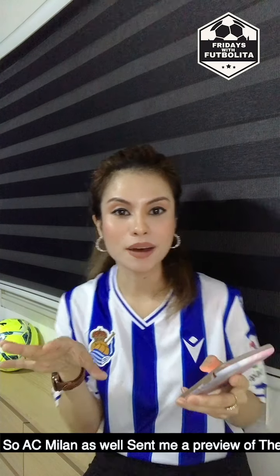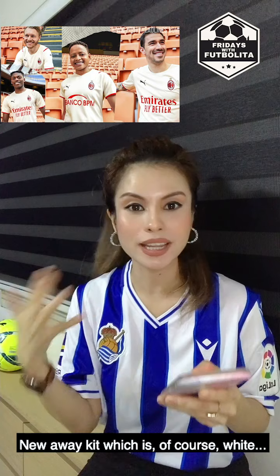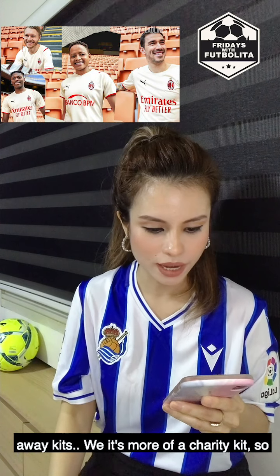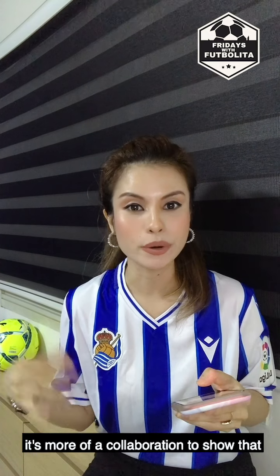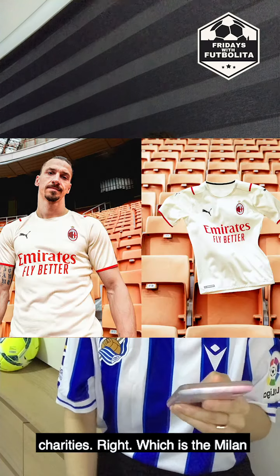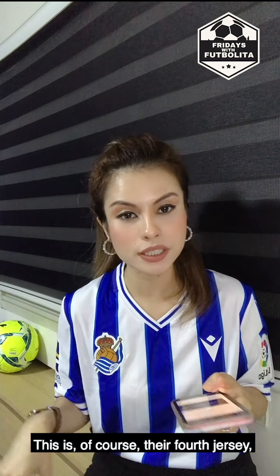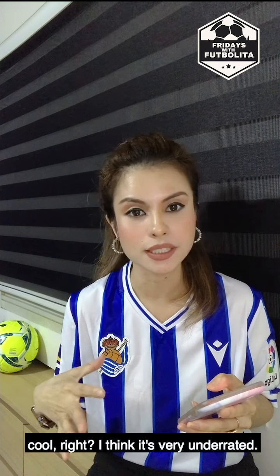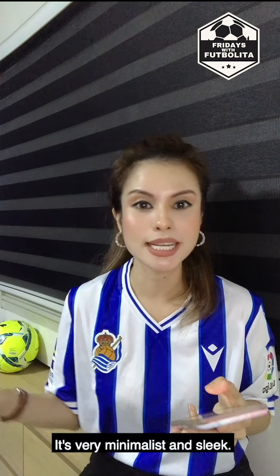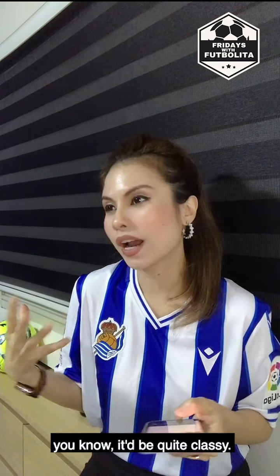AC Milan also sent me a preview of their new away kit, which is of course white. Milan's away colors are usually white. It's more of a charity kit, a collaboration to show that they are working with some of their own charities, which is the Milan Foundation. It's a nice effort from Puma. This is of course their fourth away jersey, which makes their partnership even quite cool, right? I think it's very underrated. It's very minimalist and sleek, right? If you're not really a football fan, you could probably just wear this and it'd be quite classy.